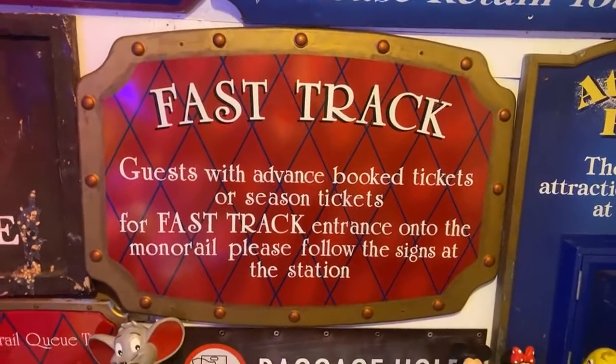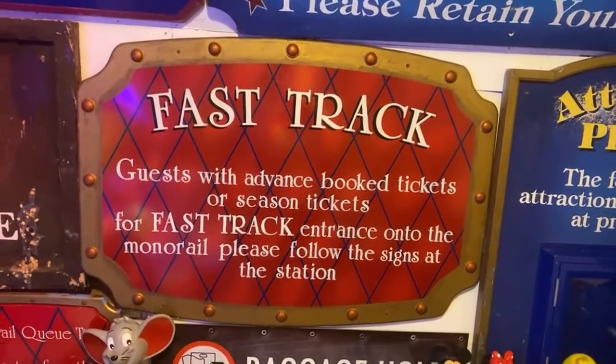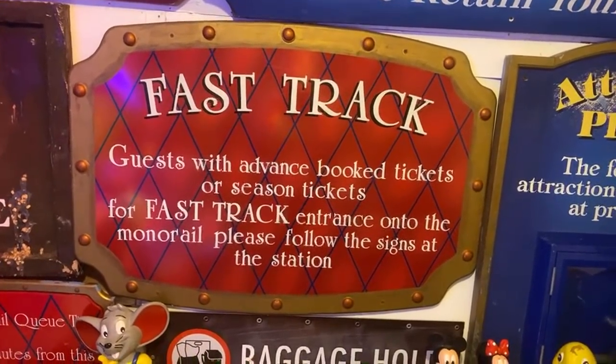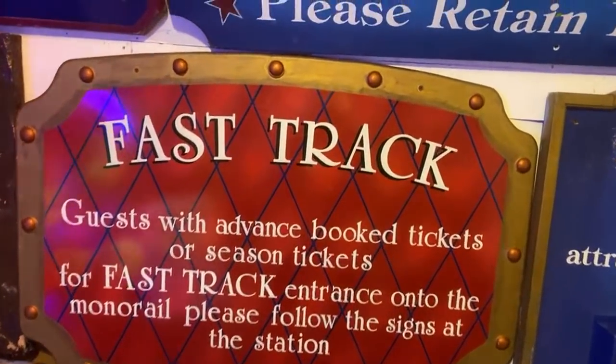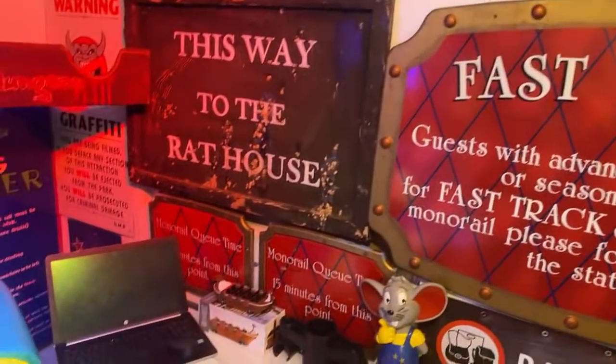So yeah, I've got the fast track sign. A lot of people have always asked me whether the monorail did have fast track. Well, it did at one point. Guests with advance booked tickets or season tickets did have fast track entrance to the monorail. And the sign is absolutely amazing. It really is. So yeah, I do love that one. One of my favourites in my collection.